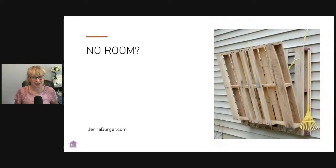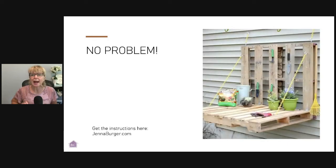No room? Wait till you see this, guys. Turn 2 pallets into a gardening work area. This is from jennaberger.com. So this is what it looks like closed, and this is what it looks like opened up. I think this is amazing. It is a very simple DIY project. Just be careful that the area that you put it in, you are okay with putting holes into your building surface. So I would suggest doing this on a garden shed or a barn or a garage rather than on your house itself. But if you have a place that no one sees and you're okay doing holes in your siding or other outside surface, then go ahead and do it. You can get all the instructions at Jenna's site at jennaberger.com.